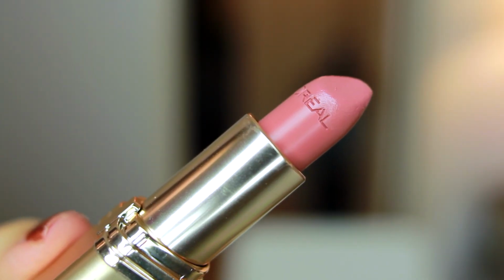And then for lipstick, whoops, almost dropped it. I have my L'Oreal Ferris Nude, which is my favorite natural looking lipstick from the drugstore. And this is just a beautiful color to wear on a daily basis. It's one of those colors where you don't really need a mirror when you're applying it. You can just put it on and it's going to look good. You don't need to make sure that it's going on perfectly.